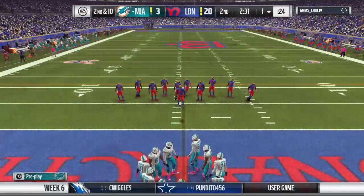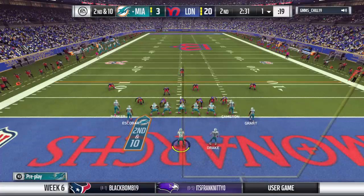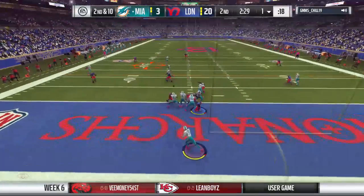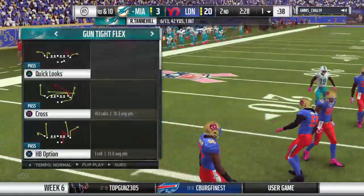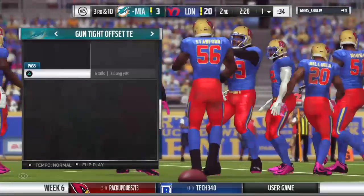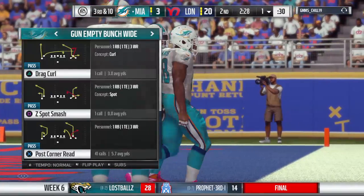2nd down following the incompletion. So the D-line's going to spread out. From the end zone, Tannehill. His throw incomplete. It's always tough for the guys throwing the football when they think they've got a completion and the ball's almost there, and then someone sneaks a hand or two in and bats it away.